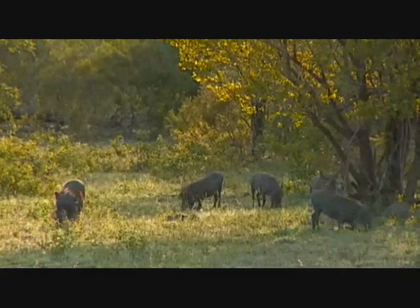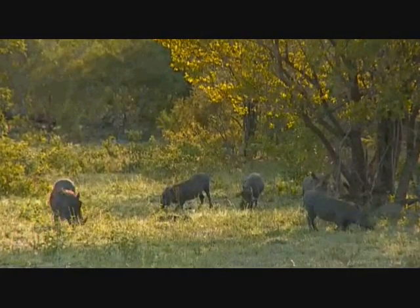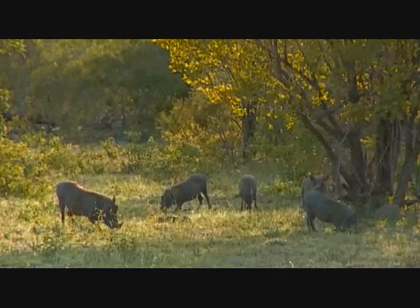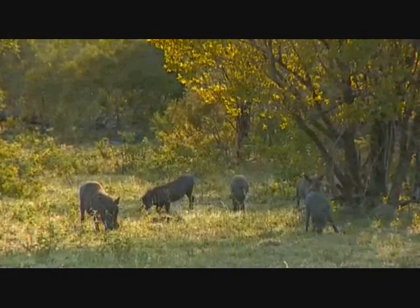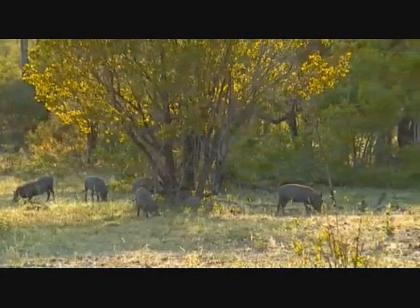And Tommy, lovely to hear from you. Thank you for your question. You want to know how many types of warthog there are in Africa. Tommy, only one type of warthog, and that's this one. We do get two kinds of pigs, or members of the family Suidae. That's the pig family. There's something called a bush pig, which is much larger than these.